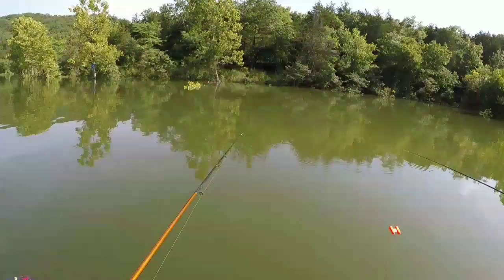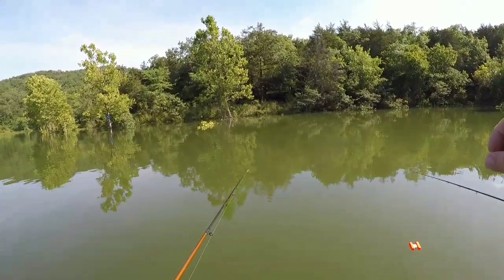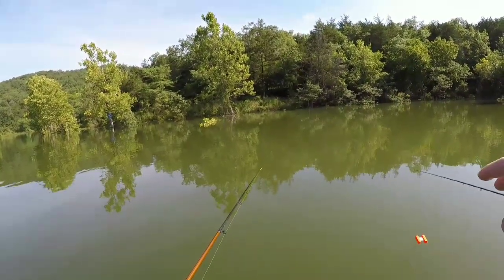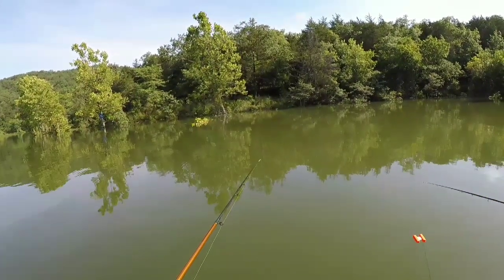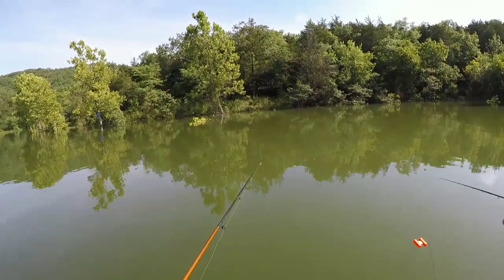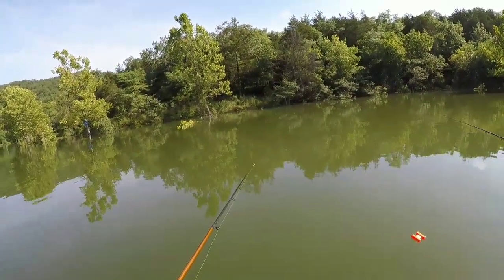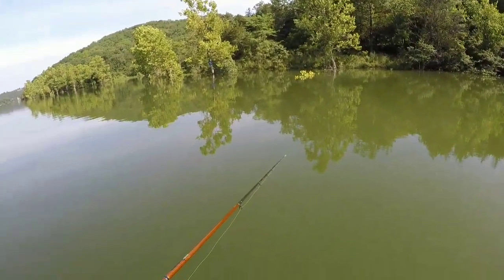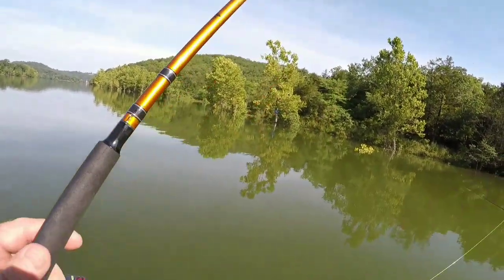First one, hopefully. And when your jig's falling, watch your line. If you see it bounce, like right there, I just felt something, but I think it was the brush pile. But if you see your line bounce and you didn't necessarily feel anything, or if you see slack, ease up on it. Could be in a brush pile, could be in a fish's mouth, in my hand. Perfect, man. That's a good spot right there.